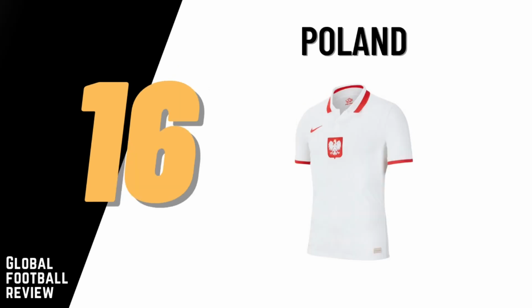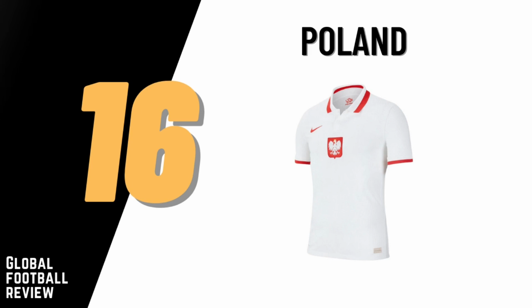Poland's next, mainly just because of that collar. I think that collar looks great on this type of shirt. The only thing I'm not a fan of is that badge. Why have they put it there? There's so much space on the left-hand side of the shirt to just pop it there. I think the number goes there during a game, but yeah, weird decision.